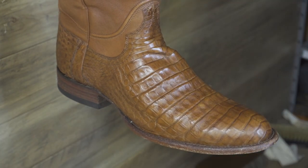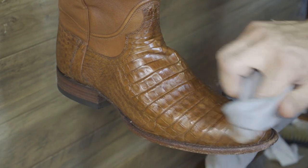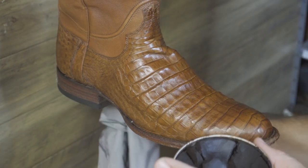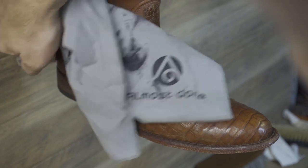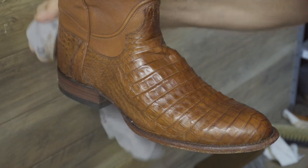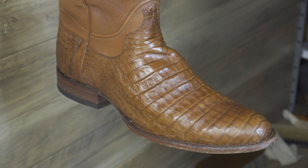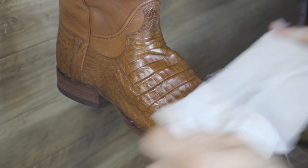And what this stuff does is it really protects, puts a layer of protectant over the top of this skin, and it really produces a really nice shine as well. I'm not going to put it around the creasing area. See what we're looking at here. All right, they are looking great now.